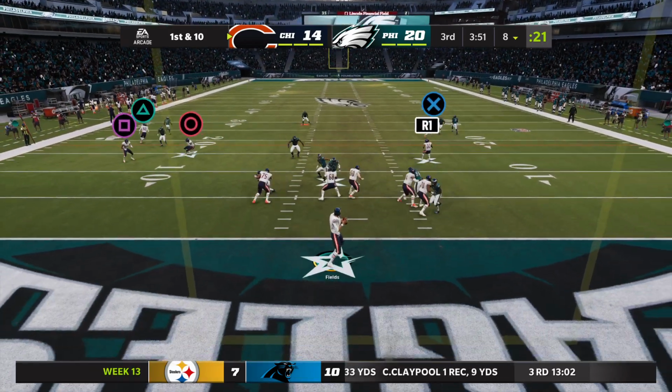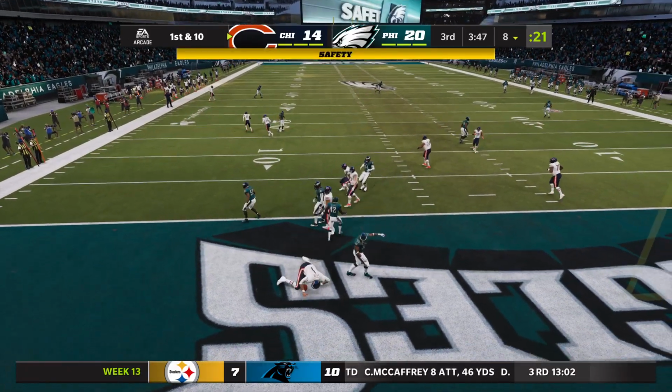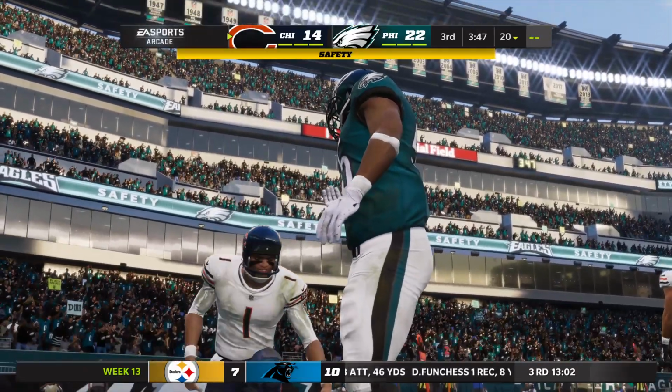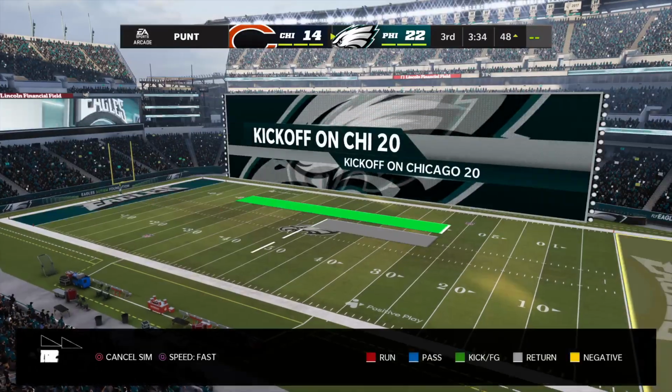Trying to shake off the interception, he'll look to throw. Steps away to his left. And he's going to go down. He backed up into the end zone, and this is going to wind up.